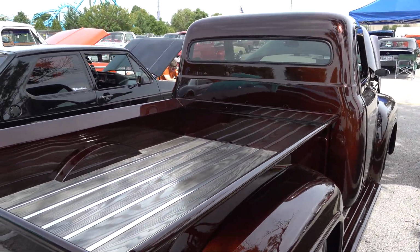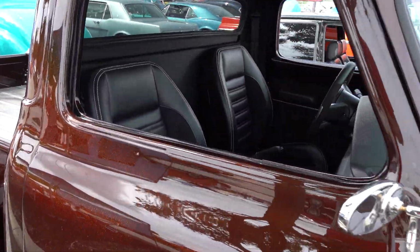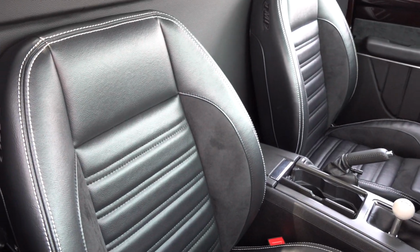I think the bedwood color is perfect for the build. It's different, you know. You could very easily go with a light maple type of color. Look at that. Very modern looking.